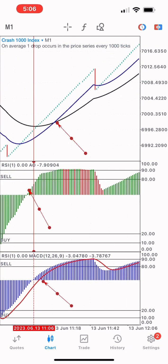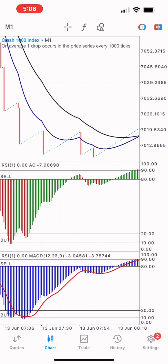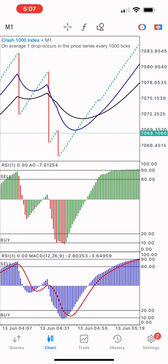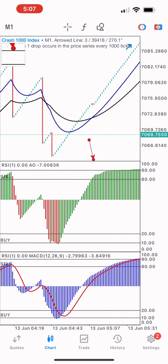This is a beautiful strategy, guys, and I urge you guys to practice very well with this particular strategy, and endeavor to leave your feedback after you must have tested the strategy. Now we are looking at another example.